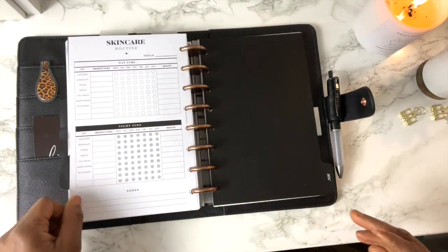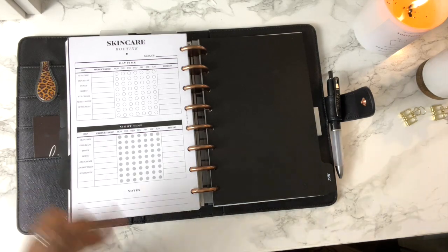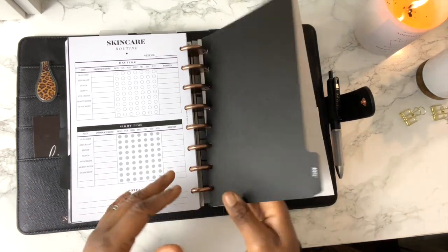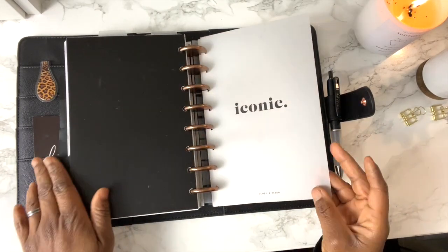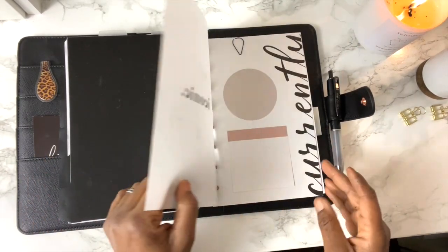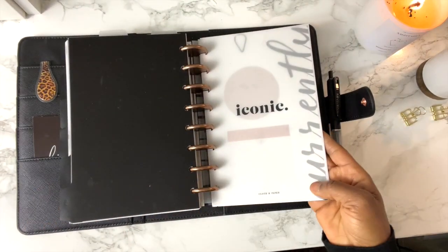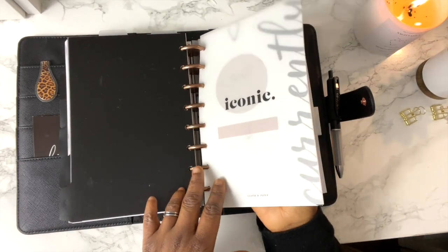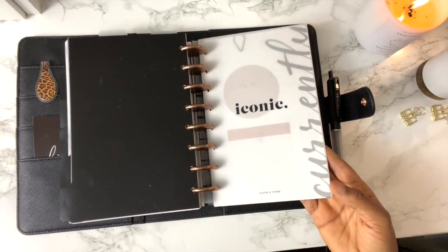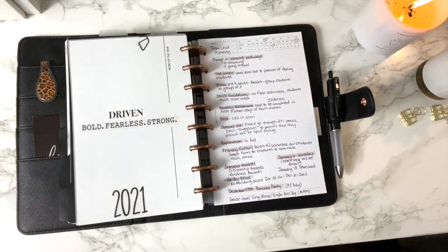I go in my closet every single year, I clean it out, and then I decide what do I need, and so I'm gonna write things down there. All right, so really for miscellaneous, I just kind of decorated this back here. It says iconic, and then I printed out this currently page and put some sticky notes on it, and I thought that looked kind of cool, right? But then behind it, y'all are gonna wonder why I don't have this in the front, but I like it in the back. Behind it, I did my word of the year, which is driven, to be bold, fearless, strong.